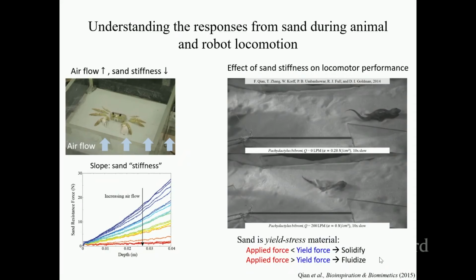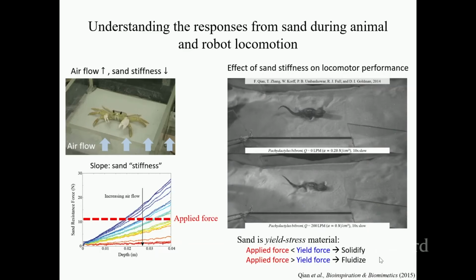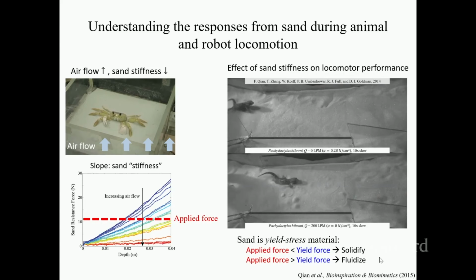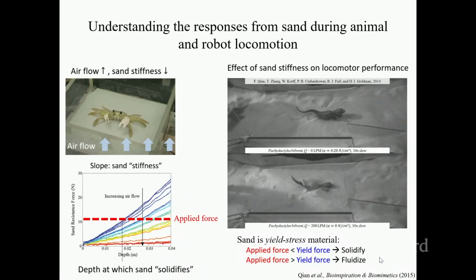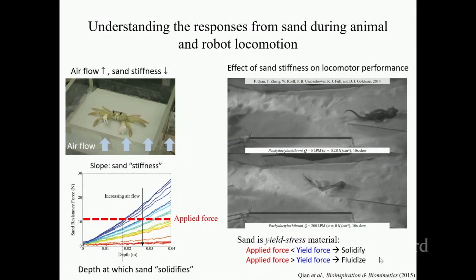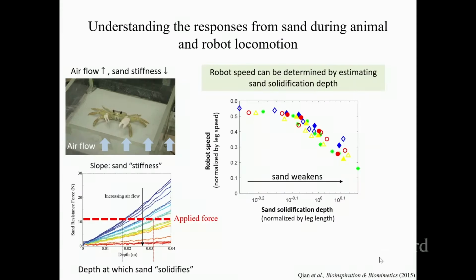How does that relate to the performance of our robots and rovers? Well, every step during locomotion, we are applying a force to the sand. That's usually our mass, right, mg, and if we're running fast, it's mg plus ma, plus our inertial forces. And when sand is relatively rigid, if you look at the top blue force, the blue yield force of the sand, where the applied force intersects with the yield force is the depth where the sand can solidify. So at that particular force, the sand can solidify and support you. You can push against it to move forward. However, as sand weakens, if you look at the green line here, you require much larger depths for sand to solidify. So you will sink to a larger depth before you can effectively move forward. That actually allows us to determine the robot mobility solely based on the sand solidification depths alone.